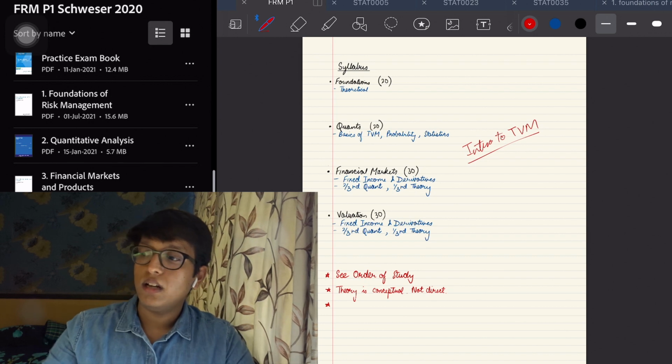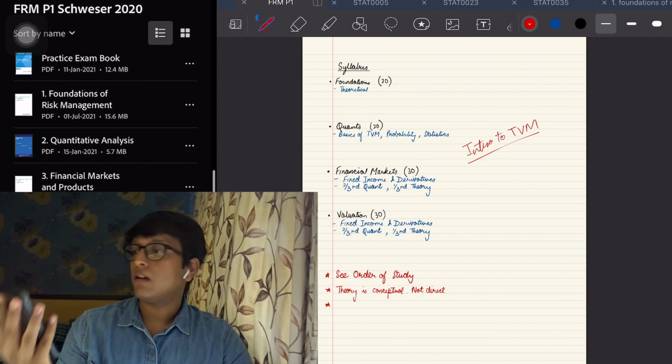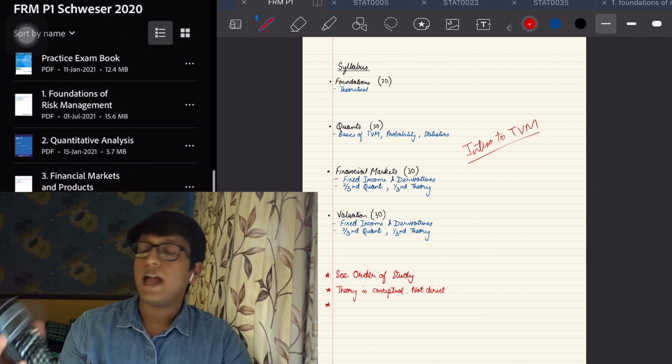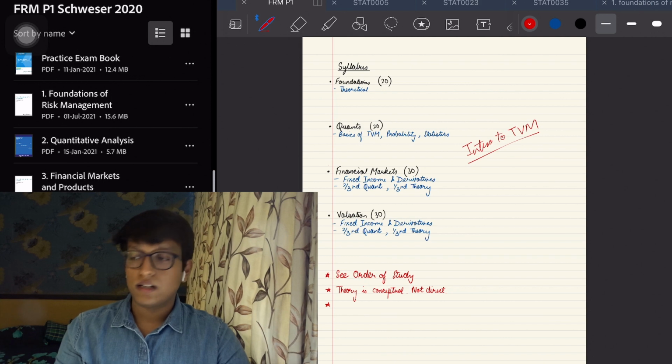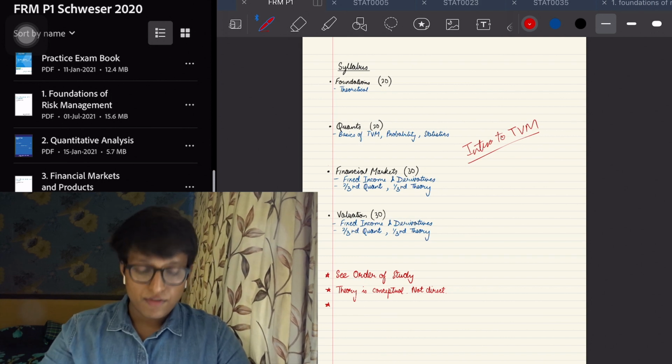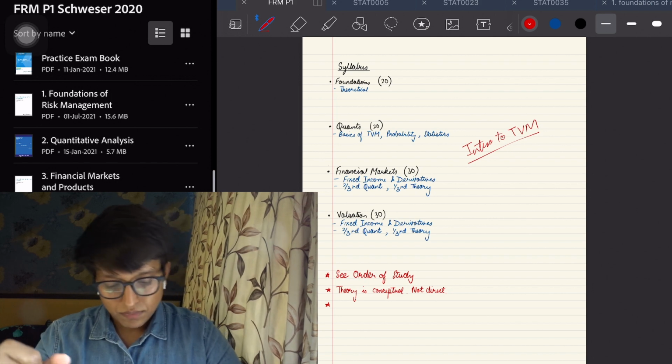You'll have one calculator like this. You'll have to take this calculator as prescribed by the GARP Institute. And there are a lot of calculator videos, and I'll talk about the calculator later. It's very simple, the quants part, once you go through everything thoroughly.